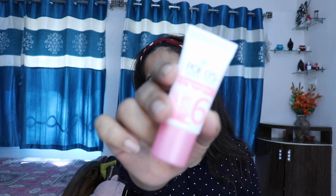Now I have cleared my face of the massaging cream with clean and cold water, and I will be doing the last step now, that is the finishing cream. It is called finishing cream. This has vitamin B3 and 12 HSA, and it gives you spotless glowing skin. So you know what the 12 HSA does.